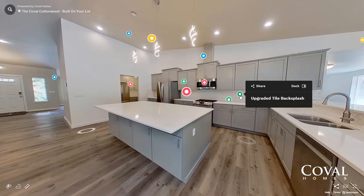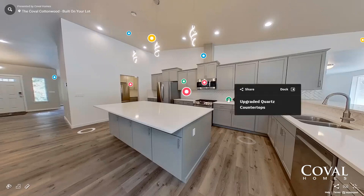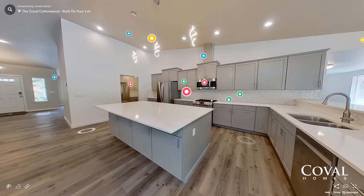This is not our standard subway tile. Upgraded quartz countertops. Our standard countertops are laminate. They're a nice laminate. They look a lot like quartz and granite, but nothing beats real stone. So this is an upgraded countertop.